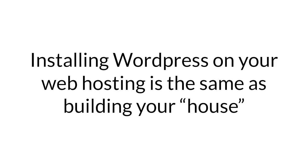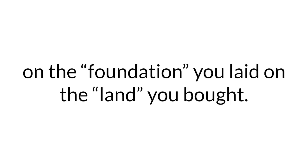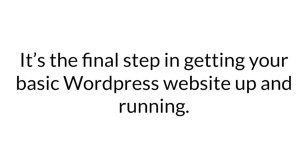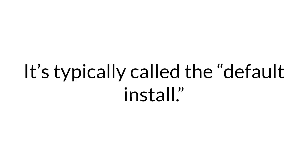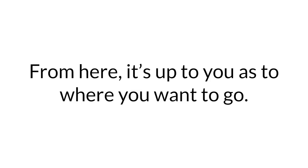Now that your land is bought and you've laid the foundation, it's time to build your house. Install WordPress. Installing WordPress on your web hosting is the same as building your house on the foundation you laid on the land you bought. It's the final step in getting your basic WordPress website up and running. And here is where the fun begins. Once you install the WordPress software, you will have the most basic WordPress website anyone can have. It's typically called the default install. From here, it's up to you as to where you want to go.